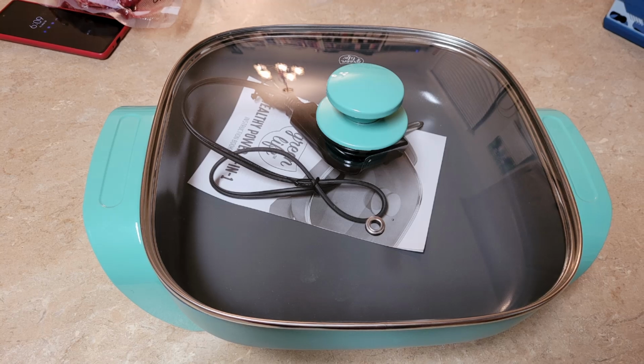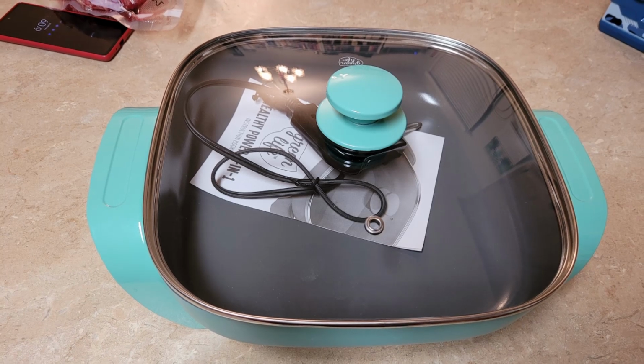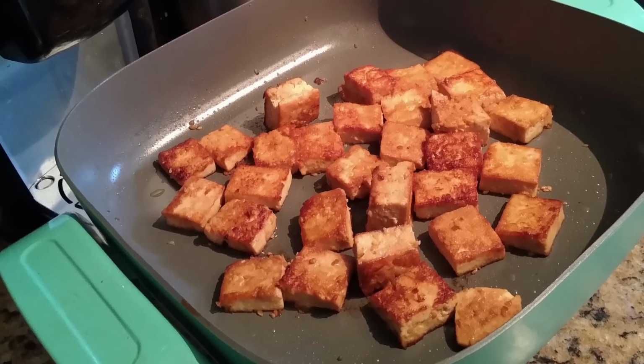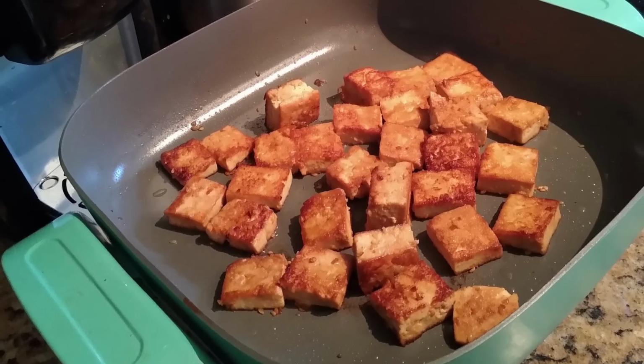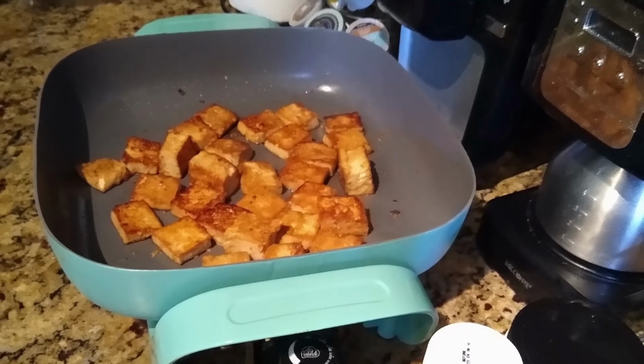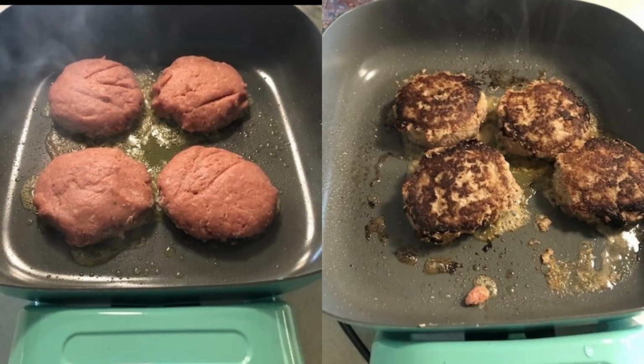Who is this skillet for? The GreenLife electric skillet is ideal for families needing a large-capacity cooking solution, busy individuals looking for quick and efficient meal preparation, health-conscious cooks who want to reduce oil usage, anyone seeking a versatile and stylish addition to their kitchen.